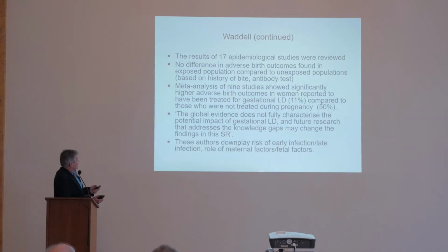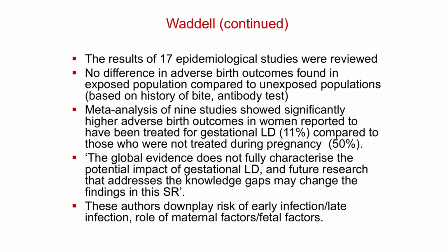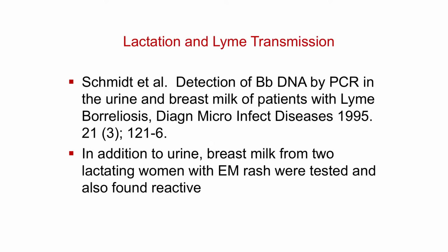She did a meta-analysis of 9 studies showing significantly higher adverse outcomes in women reported to have been treated with gestational Lyme compared to those treated in pregnancy. And then the global evidence does not fully characterize the potential impact of gestational Lyme disease, and future research, which hasn't been done since 1986, should be done to address our knowledge gaps. So these authors downplay the risk of early infection, late infection, the role of maternal and fetal factors.